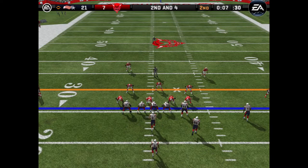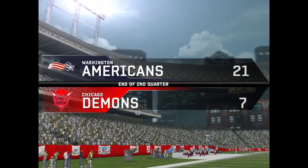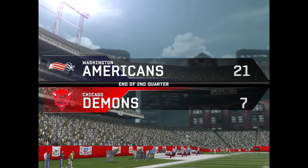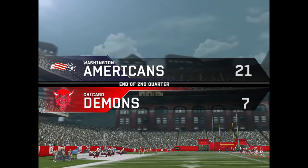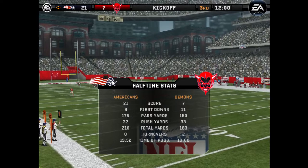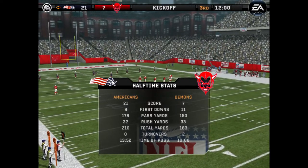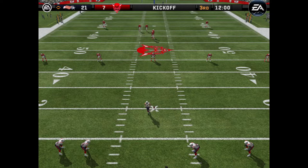Here we come. The home team with a four-man front. That's the end of the second quarter with the score. The visiting team ahead of the home team, 21-7. We're ready to begin the third quarter of play. Number five comes in to kick off.